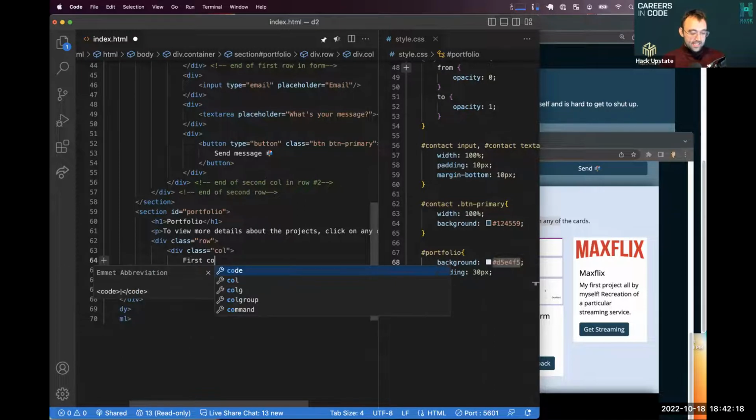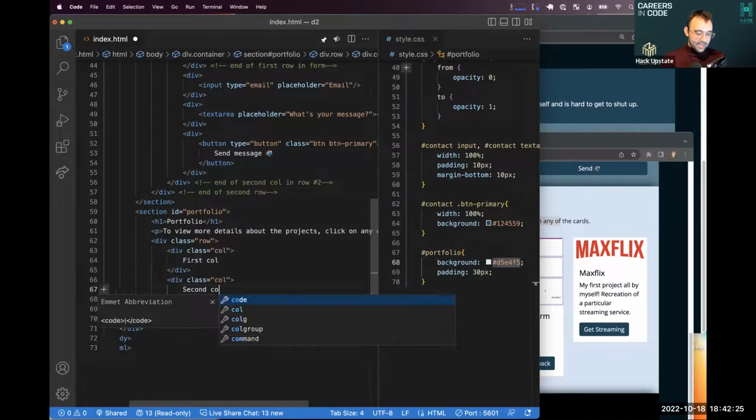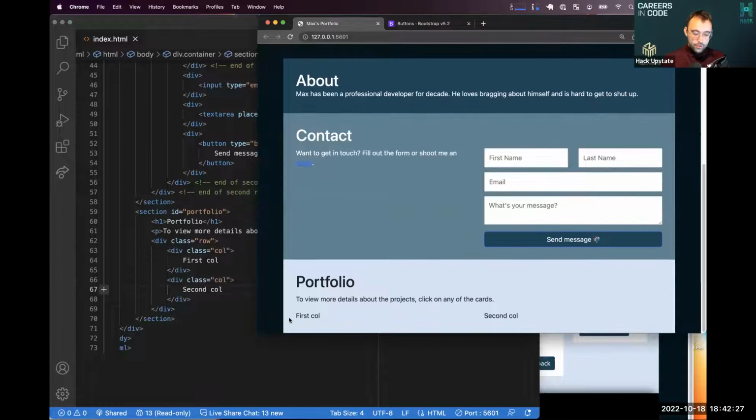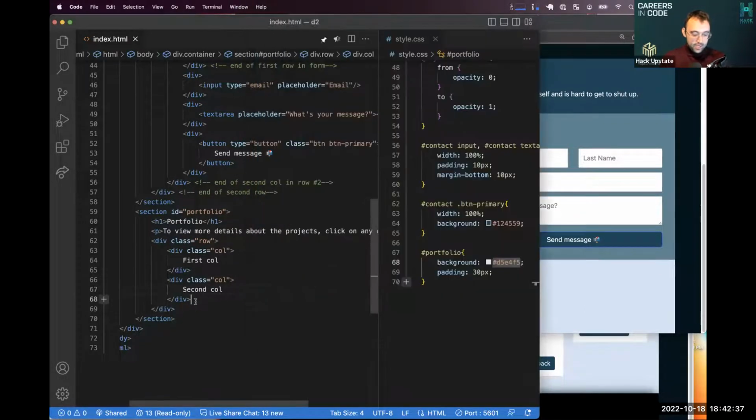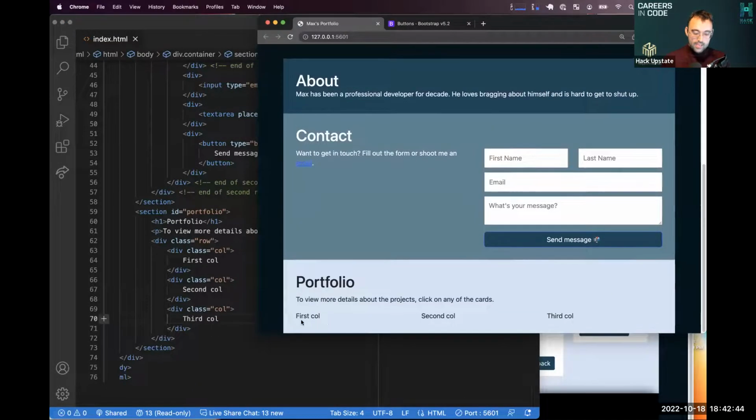But if we don't specify a number on them, they will automatically share the width of the row. So if I say first col, come down here and make another div class col, and say second col and switch back over, you see it's sharing the width of that row. They look like two sixes right now because it's split in half. But the magic of this is if I add another div class col here and say third col, I don't need to adjust all of the numbers. It will automatically show up in the right spot, equally sharing the space between the three of them.